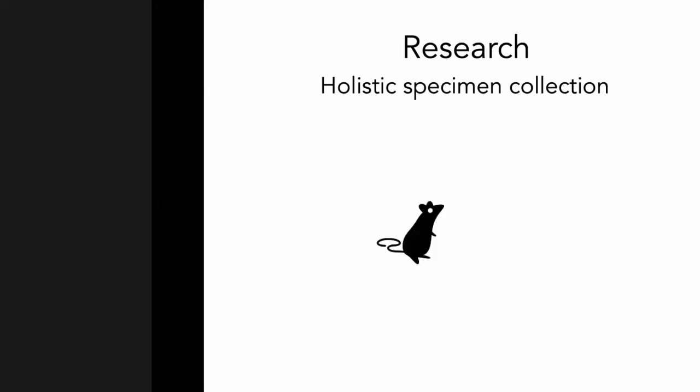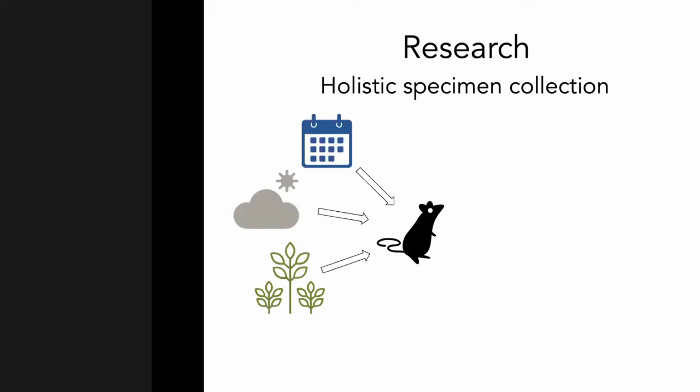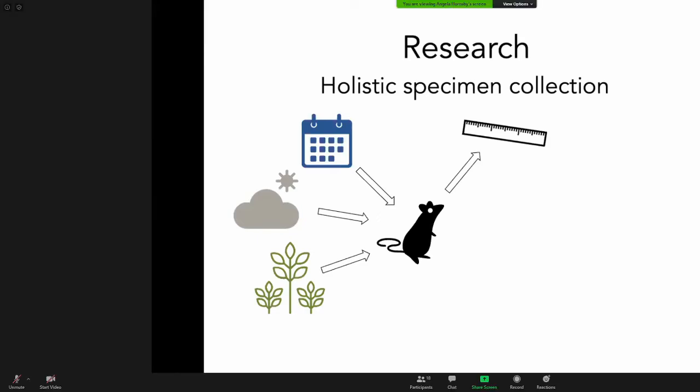So when we talk about holistic specimen collection, whenever we get a specimen, whether it's a roadkill specimen or something that was collected intentionally for a research project, there's a lot of information that can go along with that and a lot of different materials. So we don't just get a rat. We get a date, a time and a day where that rat was found and a location where it was found. We get perhaps the weather on that particular day and then someone's field notes. We get the vegetation or the ecosystem that that specimen was found in. We get measurements that help us differentiate between species and also help us describe adaptation to different environments.